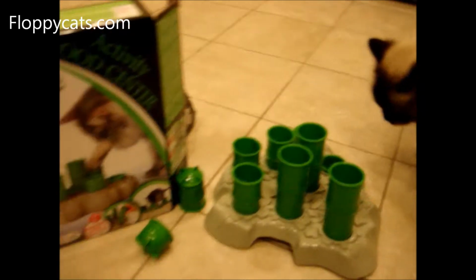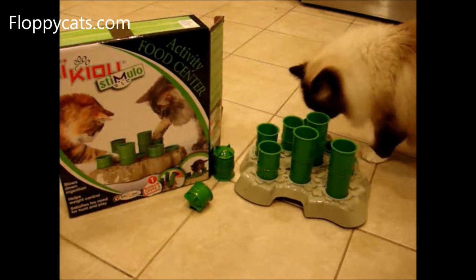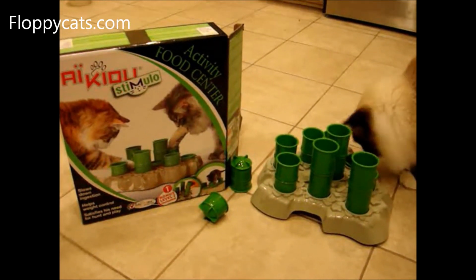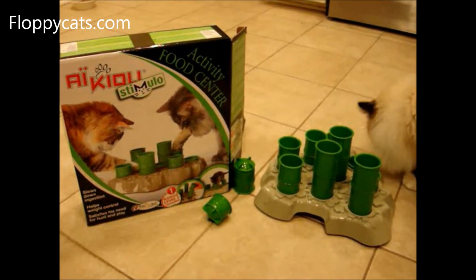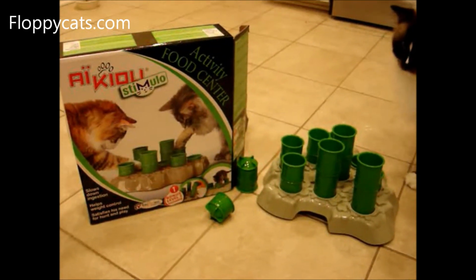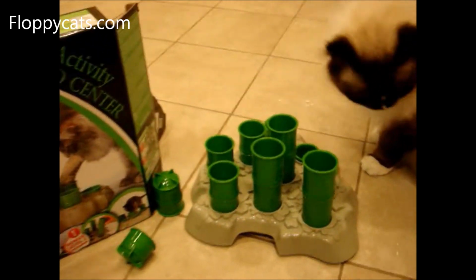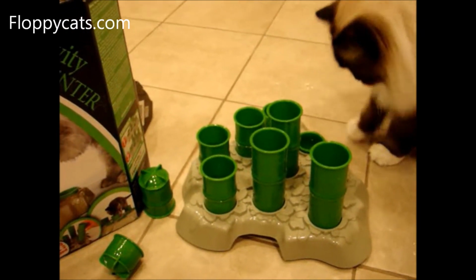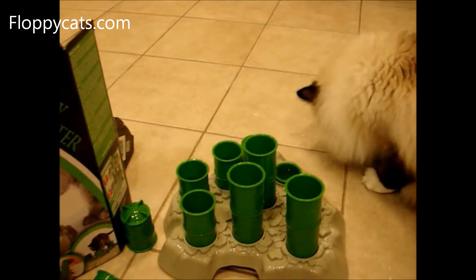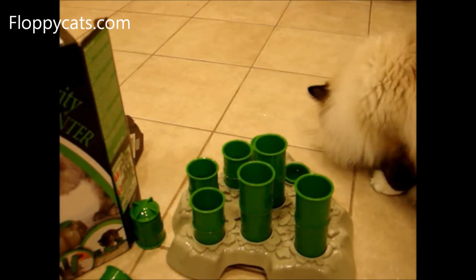So real quick, some of the benefits of this while Charlie's making his way through it is that it slows down ingestion, it helps weight control, and it satisfies their need to hunt and play, because usually they're going to do that if they're hunting a mouse, for example, or a bird.